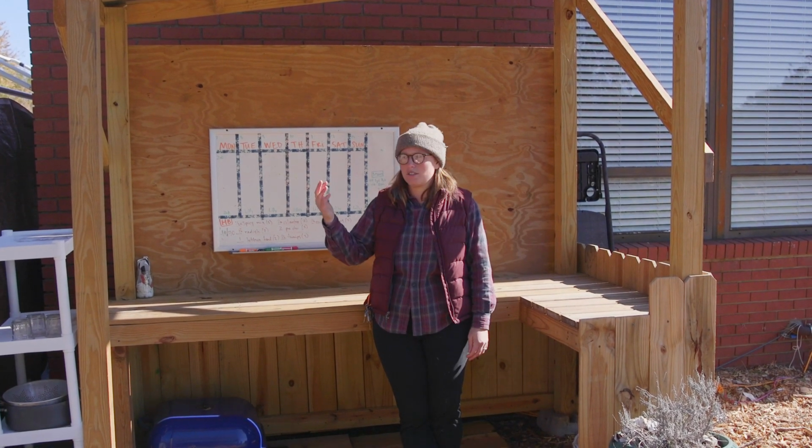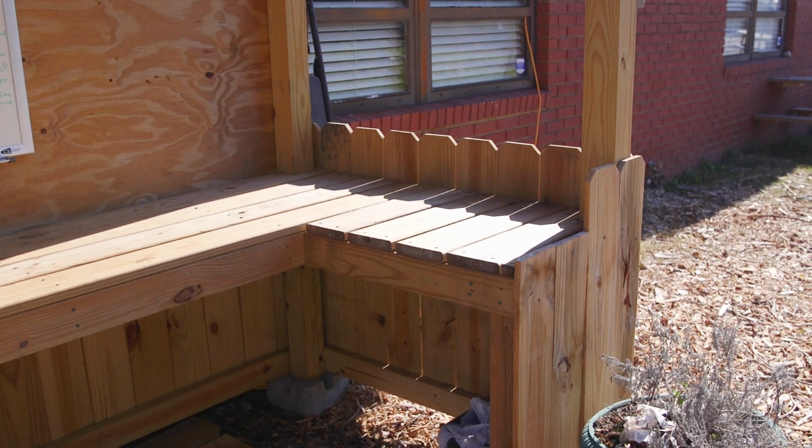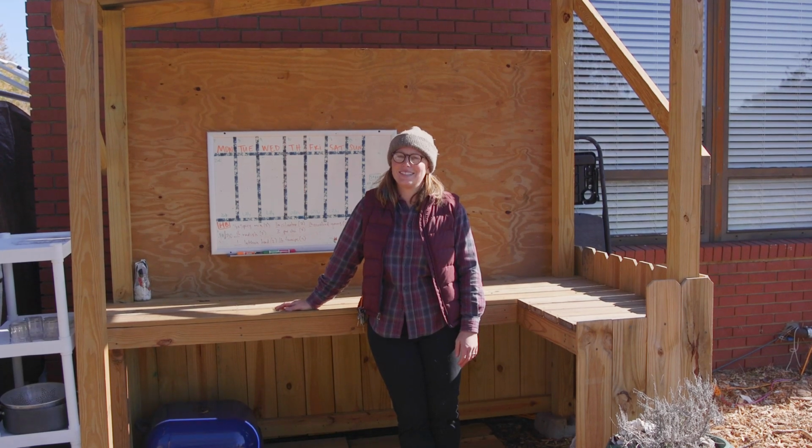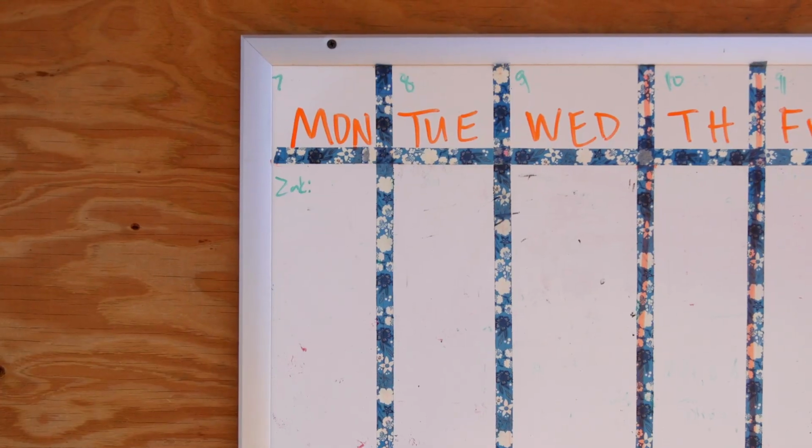This was a quick volunteer group build. It was a really fun workday project, and it's been super effective. So this is sort of the gathering spot. You look like you got a board there to organize. Is that for work for the day? Yeah, this is like our weekly work schedule. We put it on there.